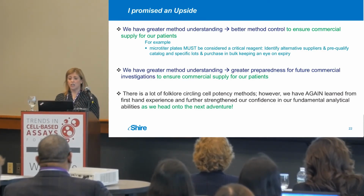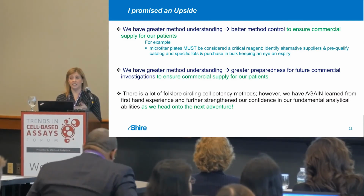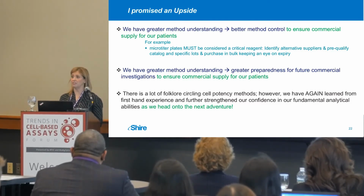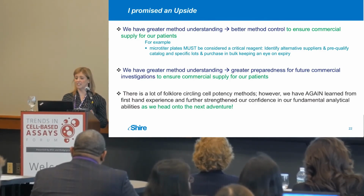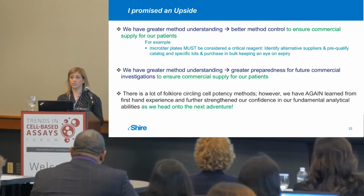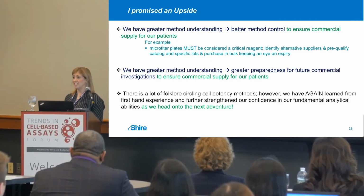I did promise an upside in my title, and I do think there's an upside here. I think there are 2 pieces. We need product understanding, product characterization, and methods can give us that. But on the flip side, we also need method understanding, really understand our method, even if it's something as basic as a cell proliferation assay. And that enables us to put better method controls into our TM, into our practices. And also, it gets us ready for commercial investigations, and they're not fun.